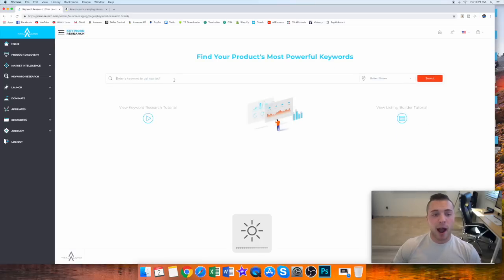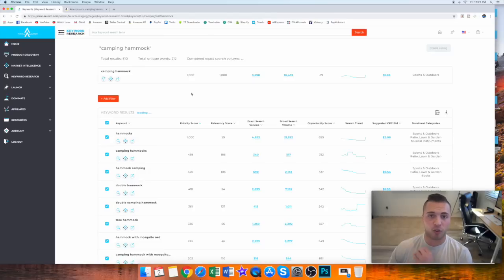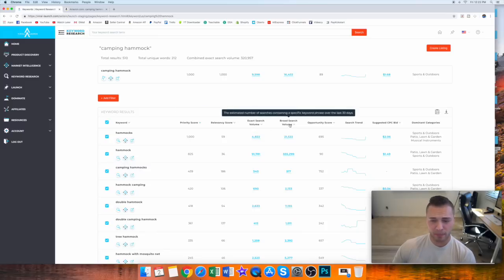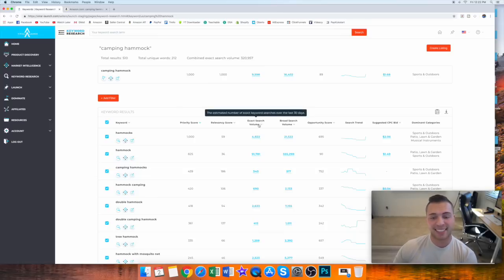And when I'm here, I would type in what I think the broadest keyword is. So let's say I type in "camping hammock." It will pull all different keywords that it thinks are related, are relevant, and it'll show you their search volume. Now, we can search by broad search volume, so estimated number of searches containing a specific keyword phrase, or exact search volume, so if they're searching exactly this keyword. So what we're going to want to do is sort by exact search volume.